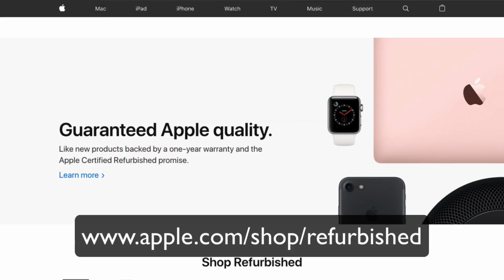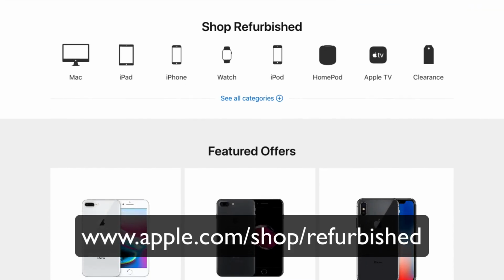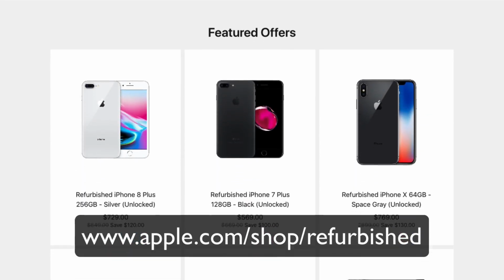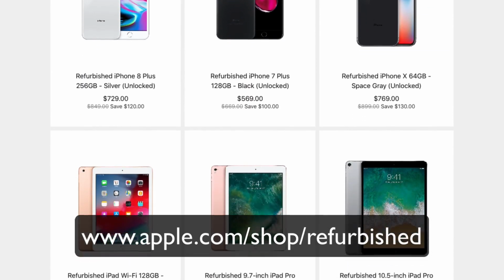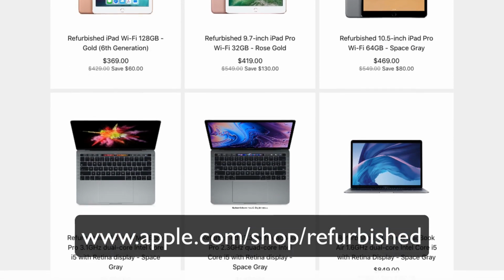Now, where are the best places to buy a used Mac? Well, probably the best place is Apple itself. Apple has a section on its site of refurbished Macs. So these are kind of like used Macs, and they're probably the most expensive used Macs, but you do get the full Apple warranty and support with them.